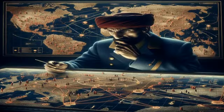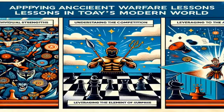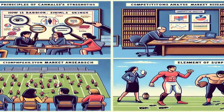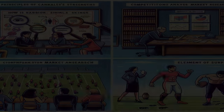Applying Cannae's lessons today, how can we use these insights in today's world? Whether in competitive business environments, personal goal setting, or team management, the principles of understanding your strengths, knowing your competition, and the element of surprise can be influential.